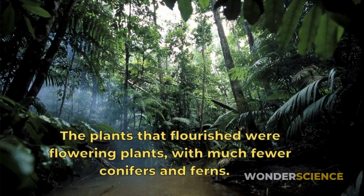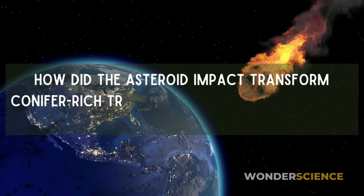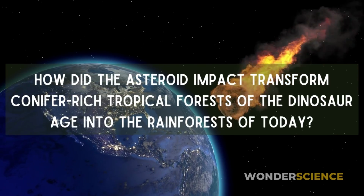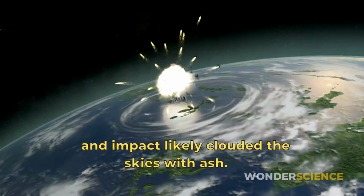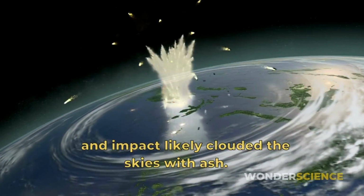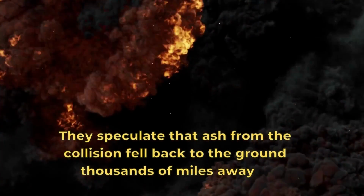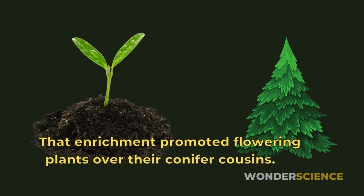The plants that flourished were flowering plants with much fewer conifers and ferns. So how did the asteroid impact transform the conifer-rich tropical forest of the dinosaur age into the rainforest of today? Scientists believe that the massive heat and impacts likely clouded the skies with ash. They speculate that ash from the collision fell back to the ground thousands of miles away and enriched soils. That enrichment promoted flowering plants over their conifer cousins.